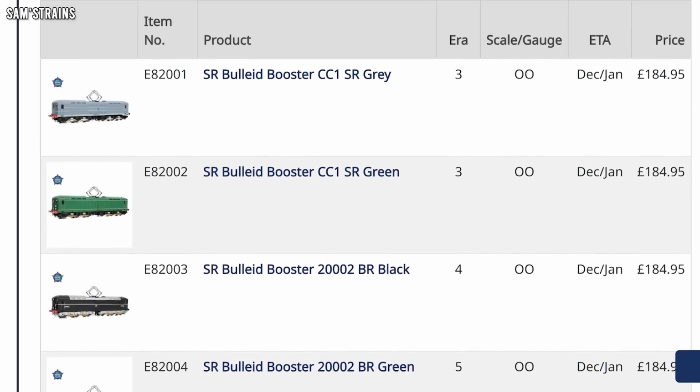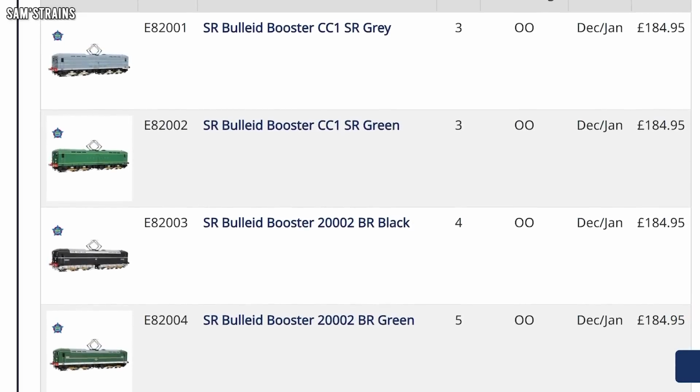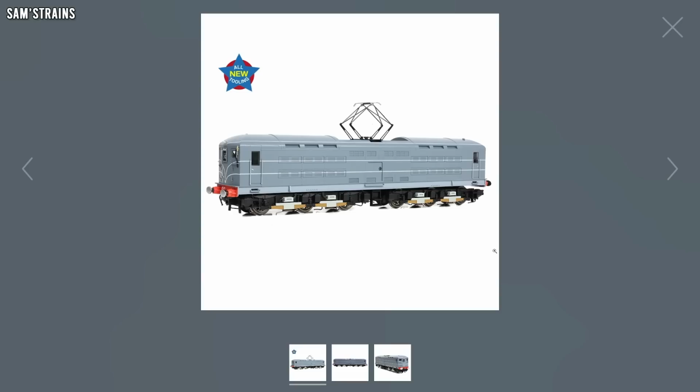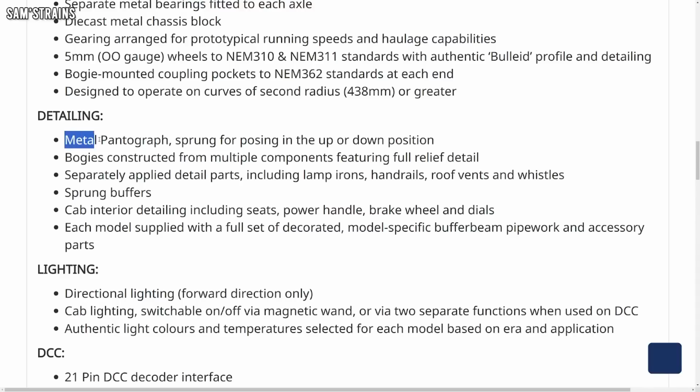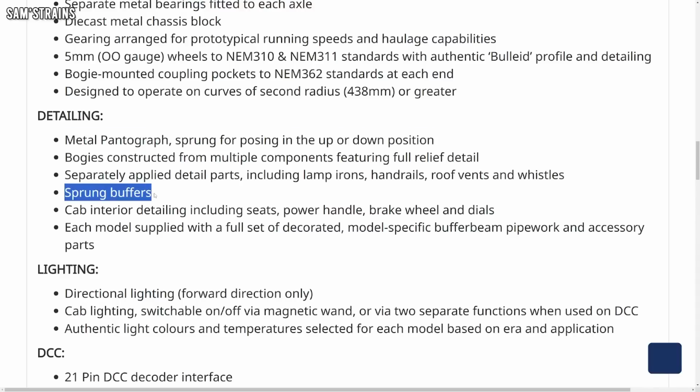There are going to be 5 different models available in a range of Southern and BR liveries, plus a very attractive photographic lined grey, which I like very much. It's not that often that we see diesels or electrics in a grey livery, so that's something I very much like.